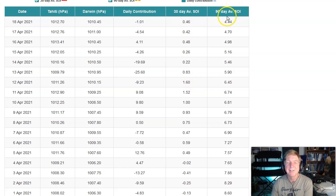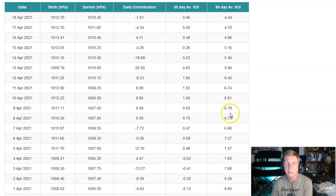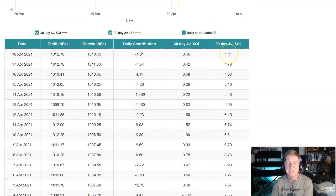The 90-day average takes even more of the noise out of it. Its value today is plus 4.44, but you can see it was up to 10. I think this went up to 12 or almost 15 at one point. So it too is fading. The atmosphere thinks that La Nina, maybe it's not over, but it's definitely weakening. In fact, let's graph this data out.